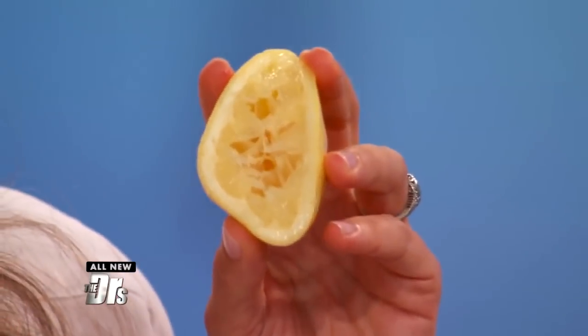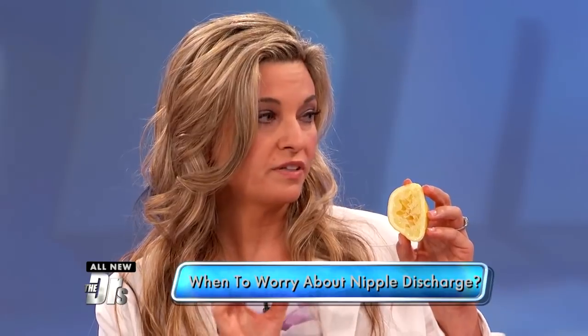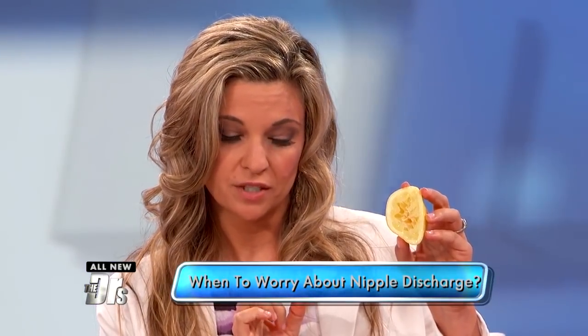Okay, finally, last topic, nipple discharge. So we have this squeezed lemon because if you squeeze your nipple and a little amber yellow colored fluid, green, gray comes out, only with squeezing, I don't care. Squeeze all you want. The only two types of discharge I care about and should make you run to your doctor are, one, if you squeeze and it's bloody or brown or perfectly clear like water, see your doctor.